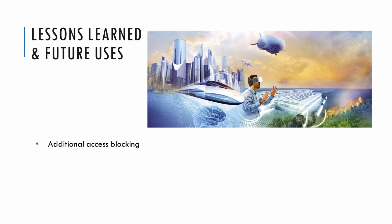So one of the things about our future uses that we've been talking about is adding additional access blocking, because we've found that the configuration is so flexible and dynamic in the fact that we can really start to say, okay, external access. Not only that, but we could also say, if you don't have certain privileges, can we cut down roles? Should we be cutting back more? Should we be stopping people from downloading grids or using query from external locations?